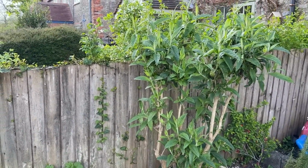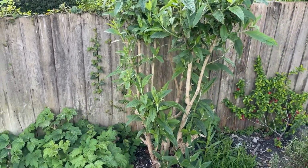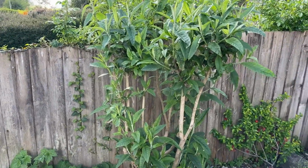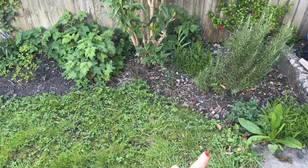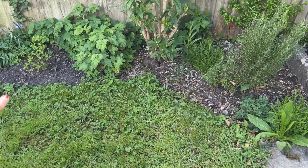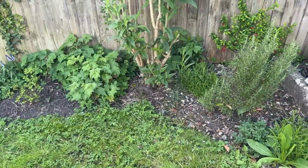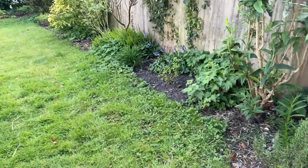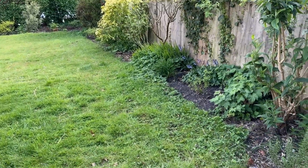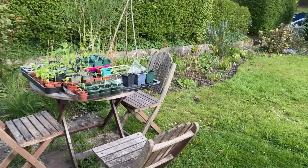This buddleia has yet to get going. It's beginning to put on lots of new growth. I pruned this one fairly hard. And then round here, I need to dig out more of the grass here. I say grass, it's also ground elder. And sort of just, I still need to shape this side of the lawn. And then that side is looking a bit more sorted.